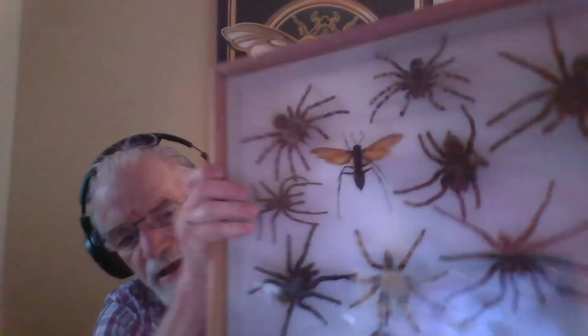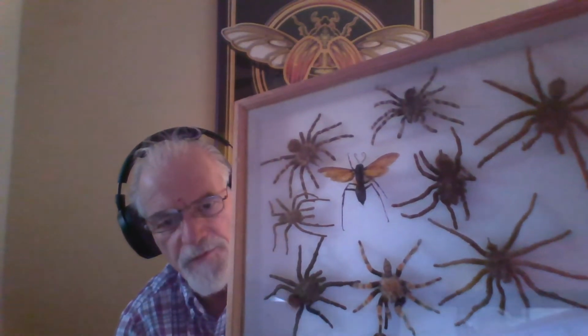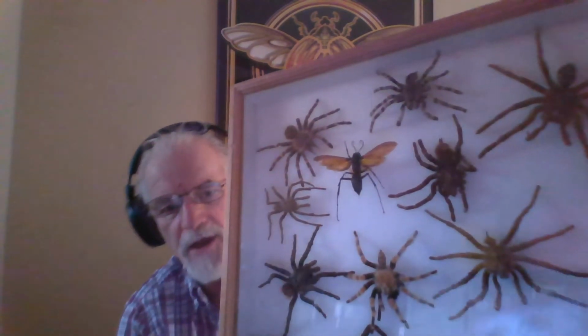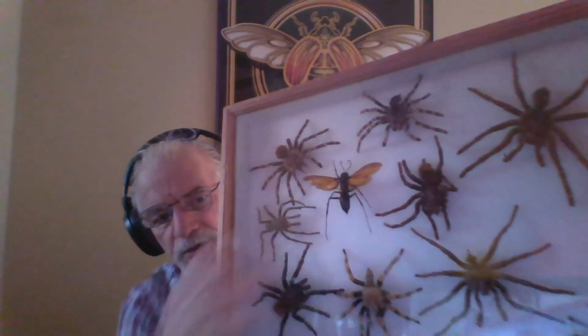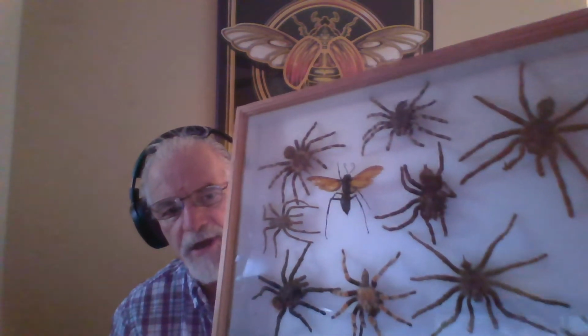Okay, here is another drawer, and in this drawer we have a bunch of tarantulas from around the world. We don't know what type of tarantulas they are or where they were found because they don't have any collecting data on them. But the thing that's cool is this guy right here. This wasp is called a tarantula hawk.